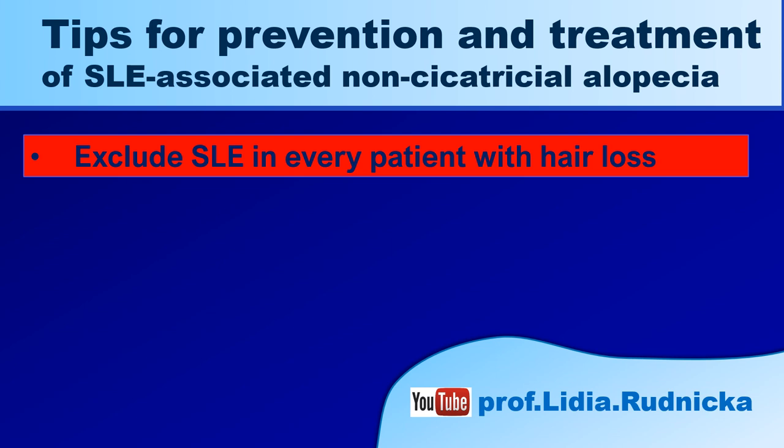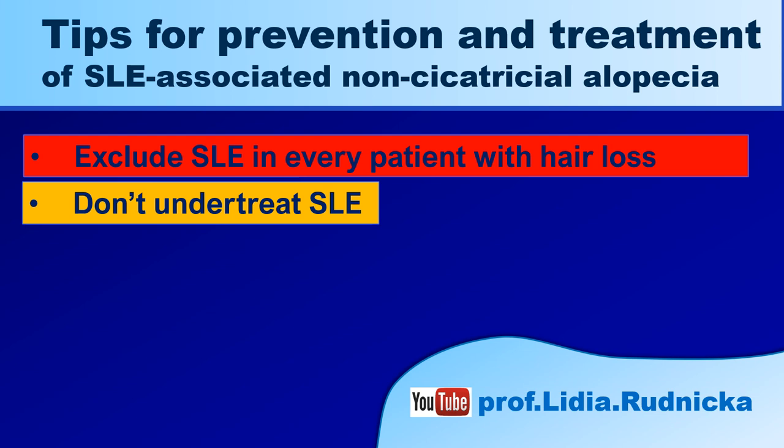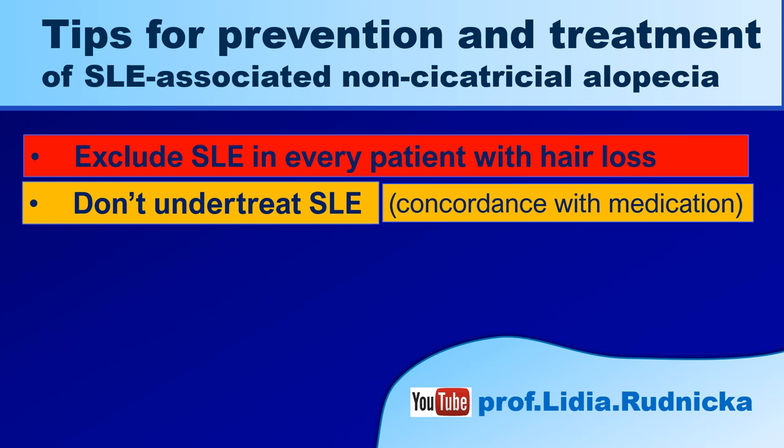Second, in a patient with diagnosed systemic lupus erythematosus, it is important to have adequate treatment and good cooperation with the patient, because the earlier we achieve remission in the patient, the earlier the hair regrowth will start.